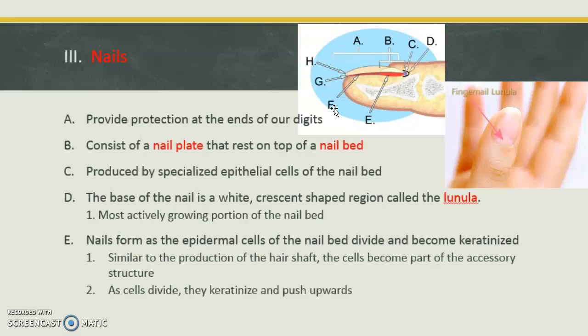The nail plate, that's the actual part of the nail that you can see when you look down. So when you see this person's thumb right here, we can see the nail plate. Underneath the nail plate, if we were to rip out the nail, the skin you would be touching underneath it makes up the nail bed. And this crescent white shaped region at the base, that's the lunula. Both the nail bed and the lunula are underneath the nail plate.